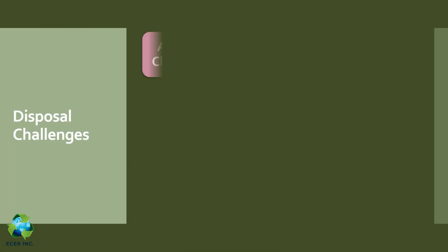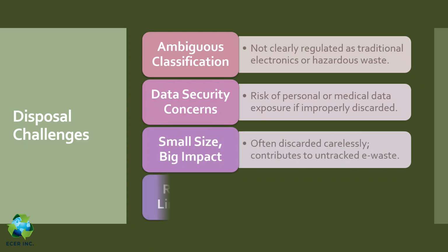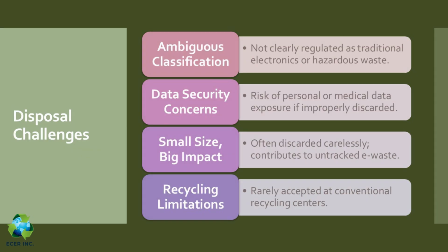When these devices stop working, the path to disposal isn't always clear. They aren't easily categorized like cell phones or laptops, and they often slip through the cracks of regulation. Many users simply throw them in the trash, unaware of the environmental or security risks. Connected devices may contain private medical or personal information, making them a data risk if discarded improperly. And their compact size can make them seem harmless, but that perception leads to widespread underreporting and unchecked accumulation. As more of these devices are used, more end up in landfills where they don't belong.